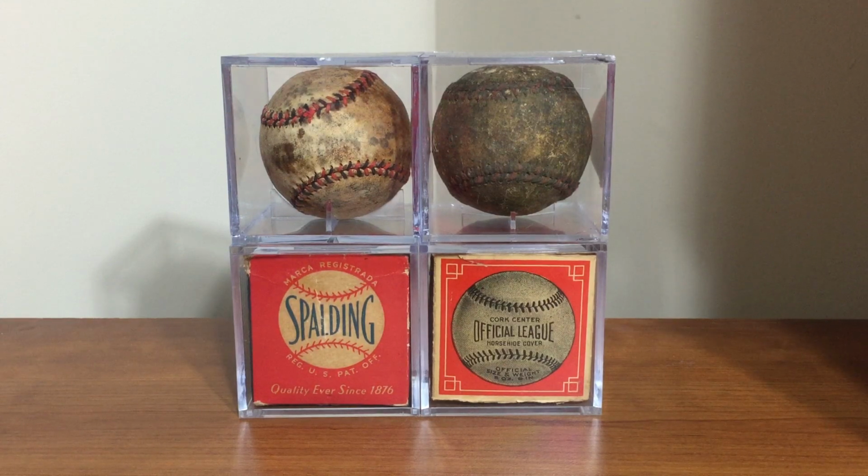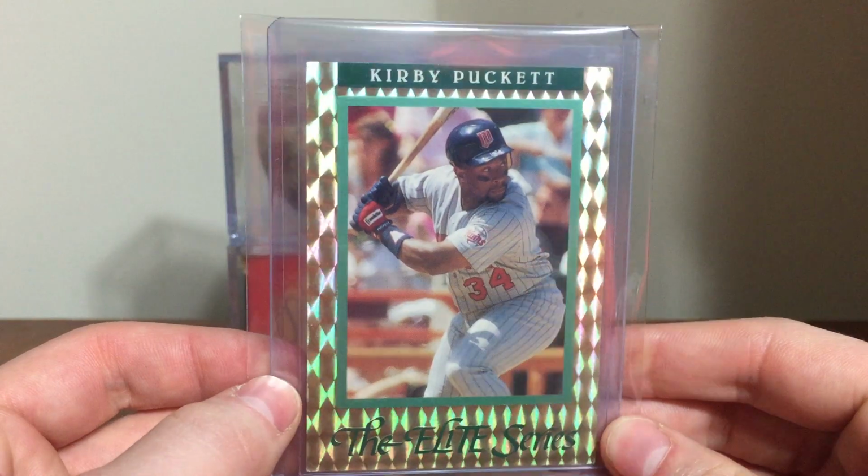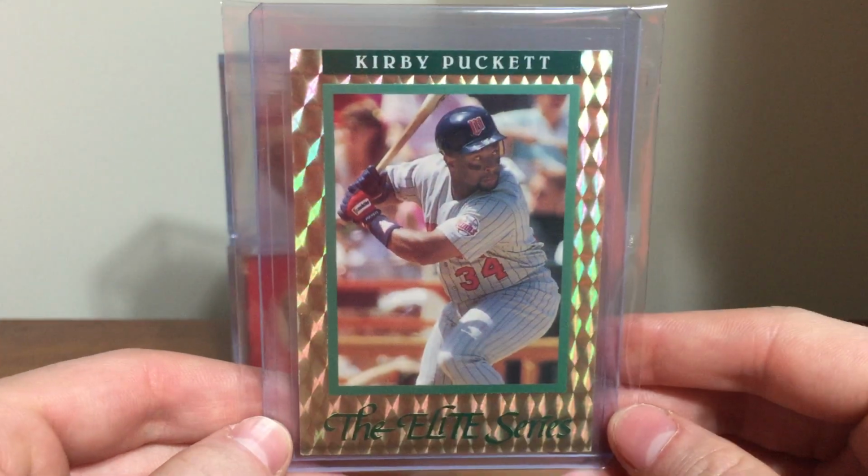I mean, absolutely went ham. He eventually found out, but not till pretty much years later when I told him, because I had opened the cards and I had stuck all the cards back in the packs. But I pulled this card, and I also pulled the Ken Griffey Jr., which I gave to Chad Thundering 24.